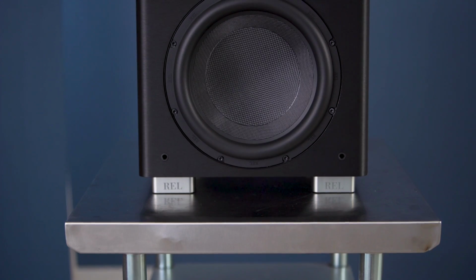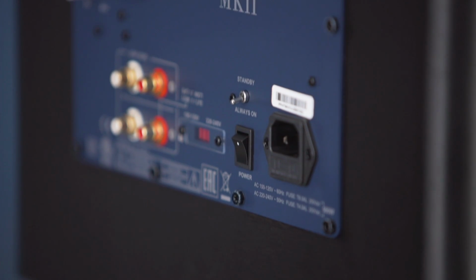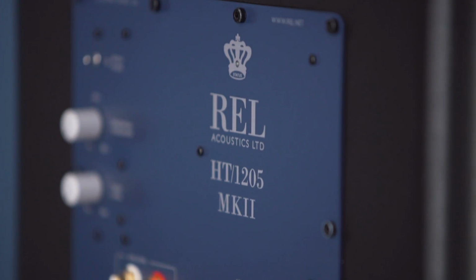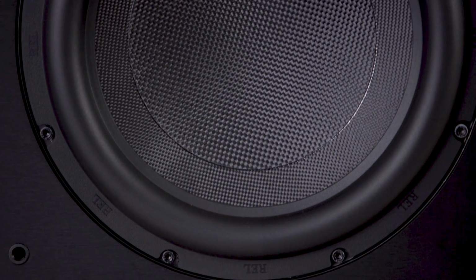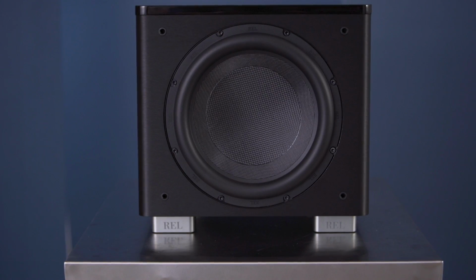I'm the lead designer for REL Acoustics, and I'm here to walk you through the new HT1205 Mark II, which is a beast. I'm kind of kicking myself for not having nicknamed this thing the Hammer. This is a 500 watt, a beast of a 500 watt amplifier, driving a 12-inch completely new, only for this application driver. It's intended to really transform the affordable home theater world, and at the same time, for the first time, really be able to dig in and do great duty underneath high efficiency speakers in a music context as well. The goal of this is really simple.